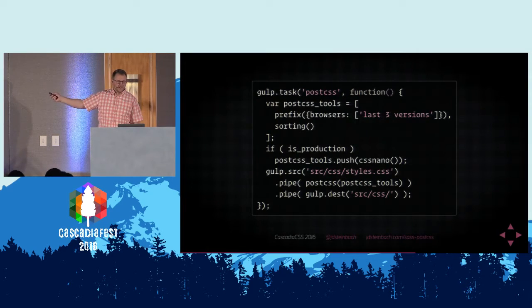And then we're going to run the sorting one as well. And then if the production variable is true, because we've told it that with a flag while we're running gulp, then we're going to add CSS Nano, which is a fantastic minifier, to the process as well. And then same thing, we take the source file as a CSS file we just made with the Sass task. We run PostCSS tools on it, and we spit it back out in the same directory.